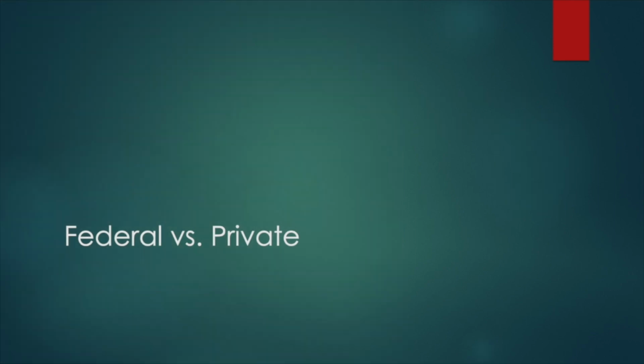Understanding the difference between federal and private loans is one of the most vital components to understanding your student loan picture as a whole. In this section, we are going to walk through all the differences between your federal student loans and your private student loans.